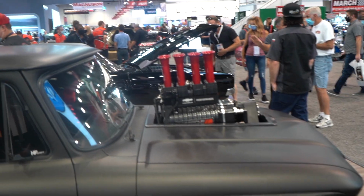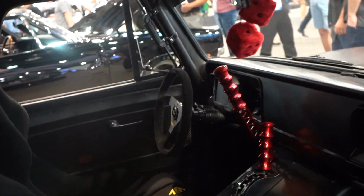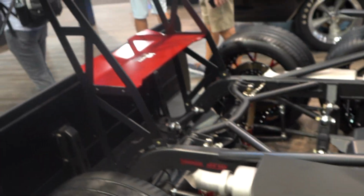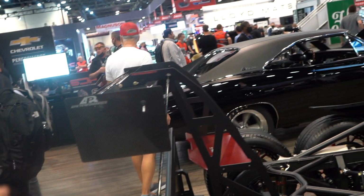C10, it's got a ripple charge. I know this is a build on YouTube, I didn't really follow it too much. Got a little bit of a, I think that's a drift brake. I don't really know how it's going to work with the four wheels in the back, but very unique, cool build. That wing is pretty badass. The struts are cool. The carbon fiber strut.